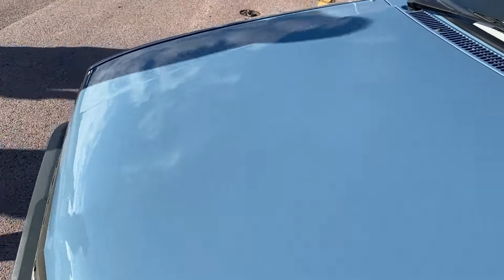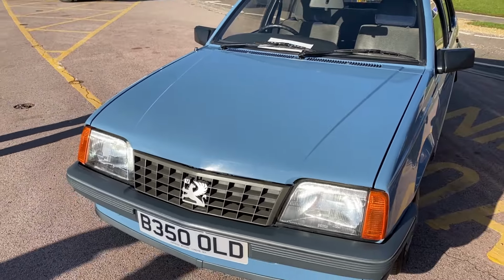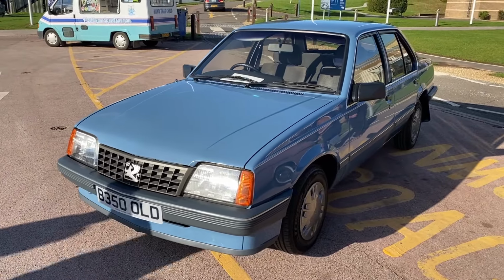So this is a facelift car, and you'll see that it's got the facelift grille on the front, the sort of cheese cutter egg box style grille, but it does look a treat, doesn't it? Lovely.